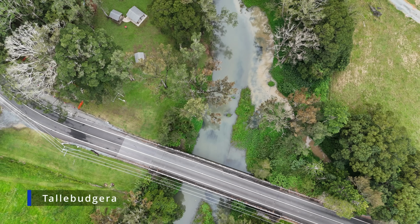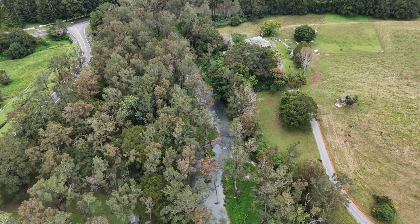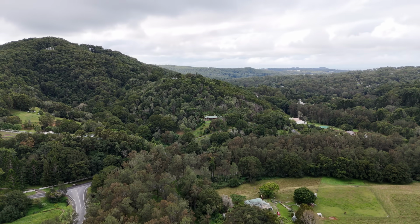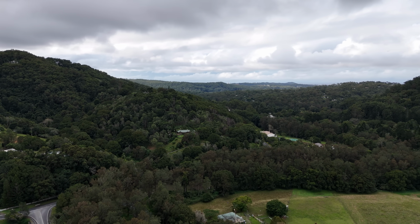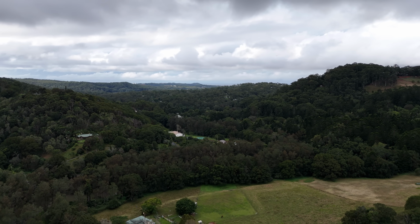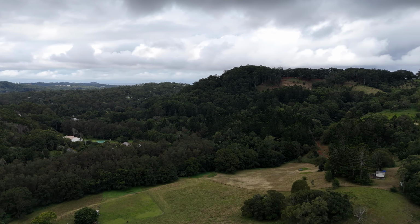So this is the suburb of Tallebudgera. It's South Gold Coast, and even though it is acreage and a lot of farmland, it's also quite close to the coast, only about 10 minutes away from the beach. So it is a very popular place for people to live, and one of the more expensive places as well because of that. It's beautiful, nice rolling hills, lots of wildlife as you can see, and farmland.